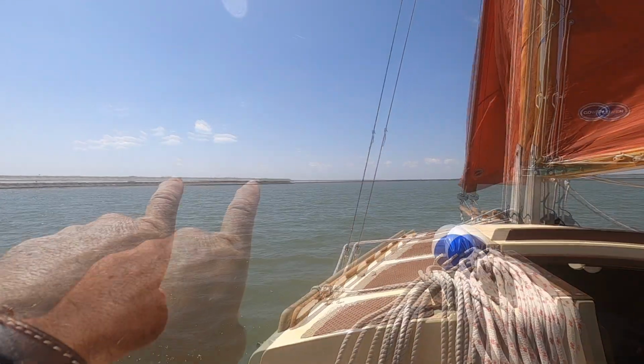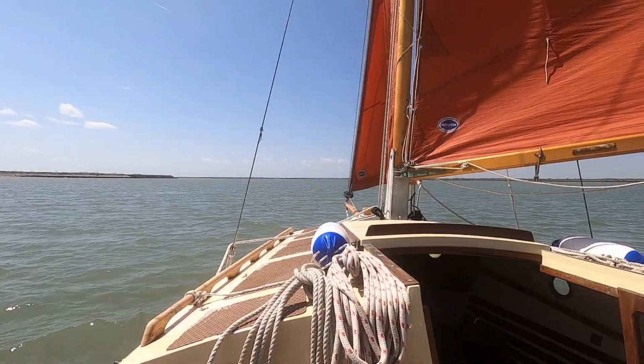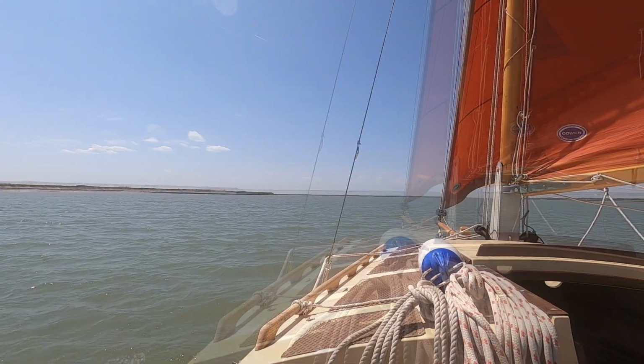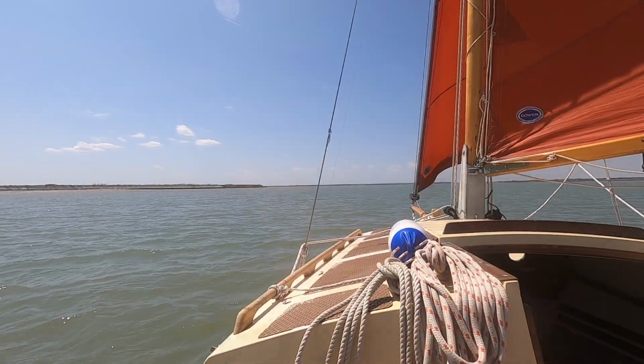This is the Roach opening up to port, so I need to turn after the Pinto port hand buoy and keep west, away from the mud on this point here.